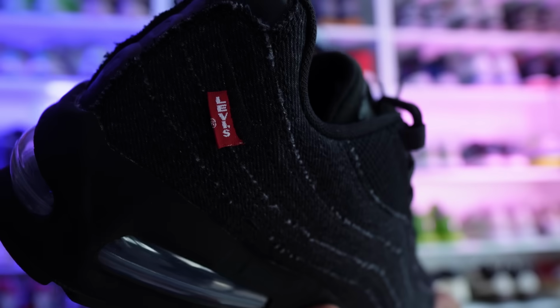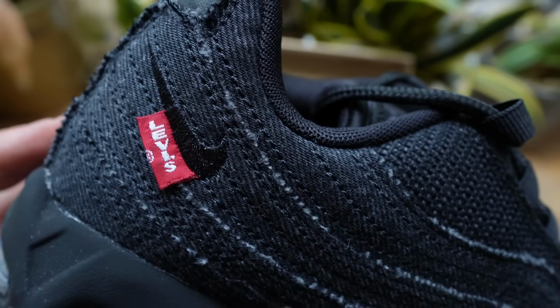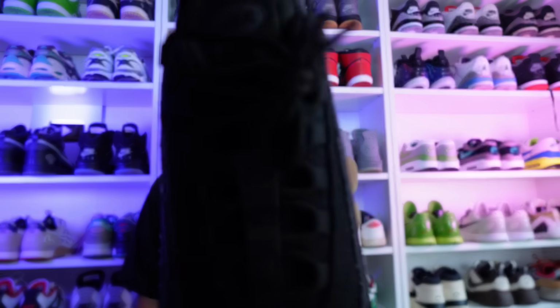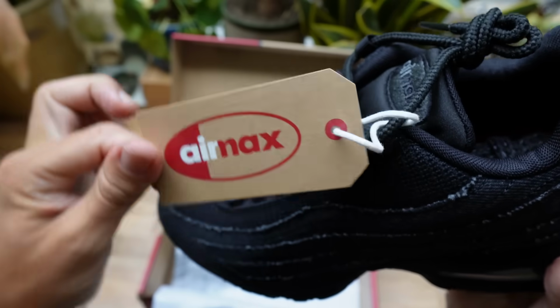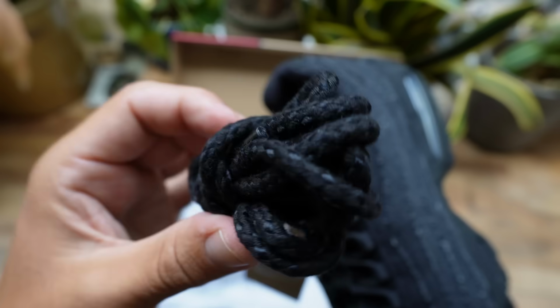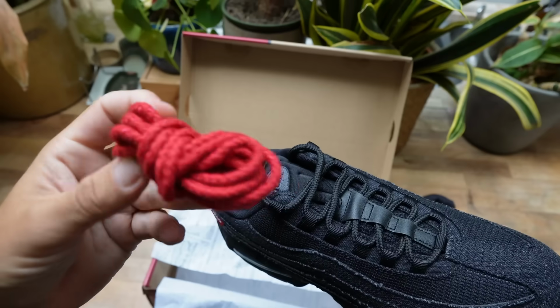In terms of some of the other collaborative details, you get the Levi's red tab around the back quarter on the lateral side of the shoe. The left side features an embroidered swoosh, and then it's just regular Air Max 95 branding on the tongue. They come with the custom Levi's hang tag on the side, similar to what you would expect to get on a pair of jeans. And you get two extra sets of laces, a thick black set in like a rope style, and then a thick rope style in the red.